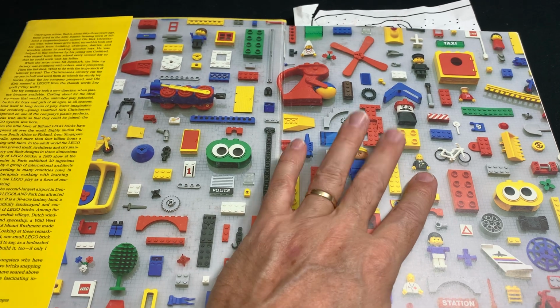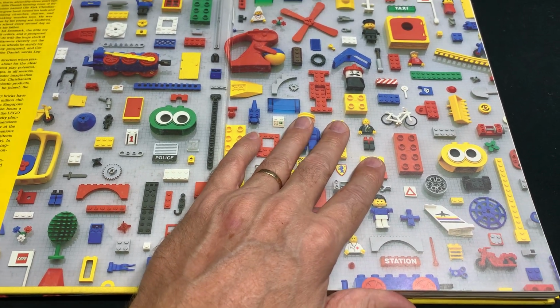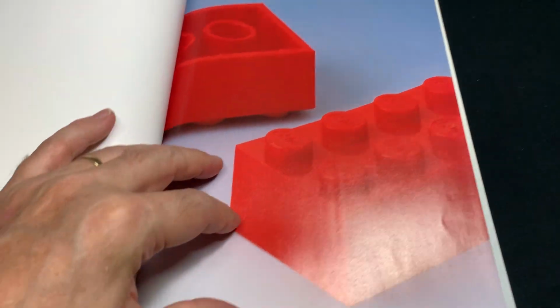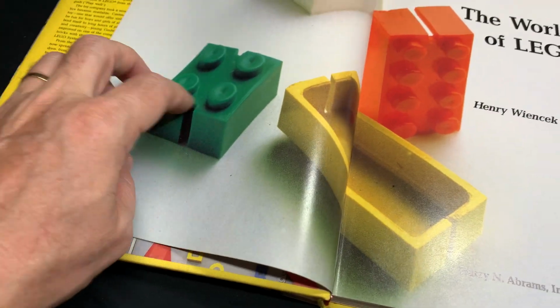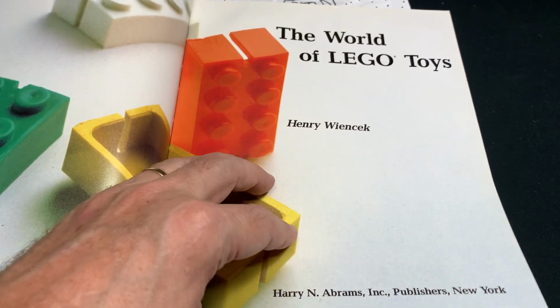But this is not an encyclopedia. This is not a one story. Well, let's just go through the chapters. And you can see, look at those beautiful pictures. And look at these, and I have those bricks. The World of Lego Toys by Henry Weincheck.